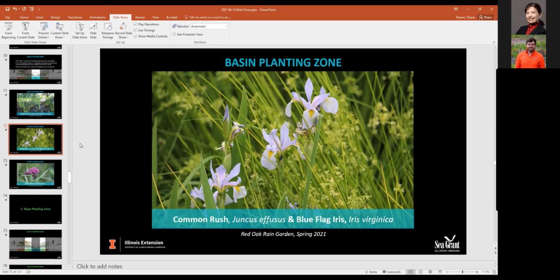I did that because I knew that it was working well at the base, that lower basin part of the rain garden. So I knew that it liked that wet area. So using those resources, knowing what the plant likes, just really understanding that you need to put, we say it all the time in extension, the right plant in the right place.